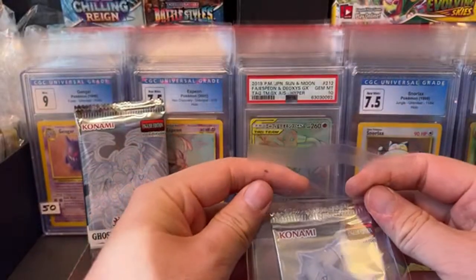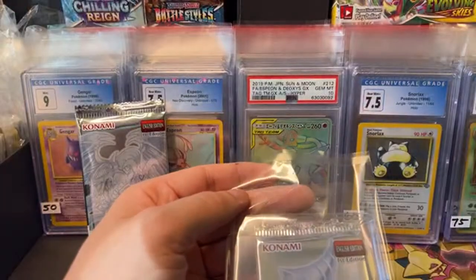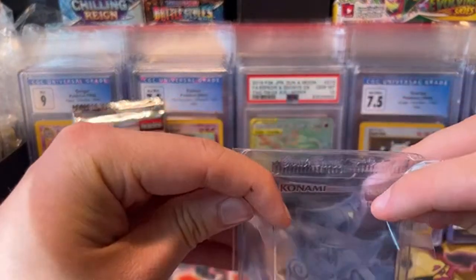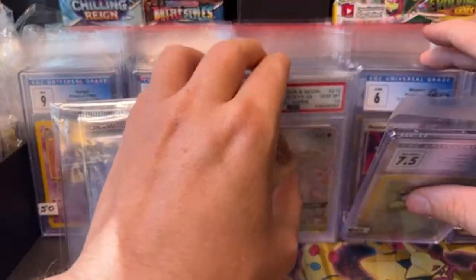Hey, mister, any banned Japanese cards you're selling? Yeah, we got the Naughty Grimer right now, actually. Naughty Grimer's for sale. Those banned Japanese cards, extremely popular.